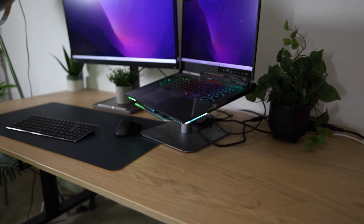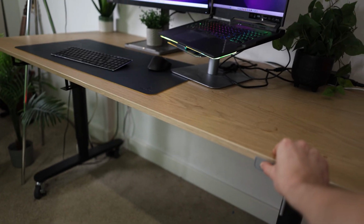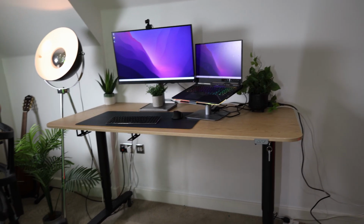Yes. The obligatory standing desk, which, I'll be honest, I haven't been using enough. I need to do it more. So yeah, that's a nice option to have.